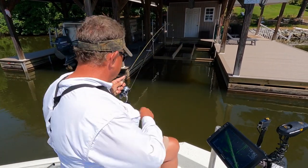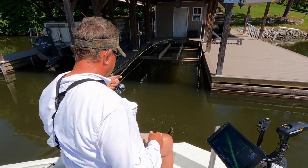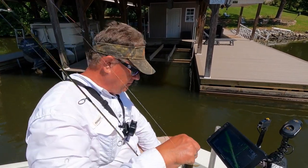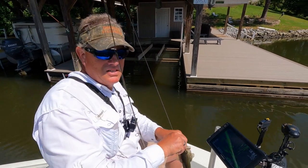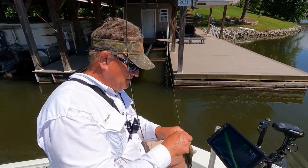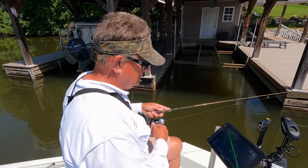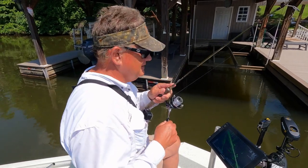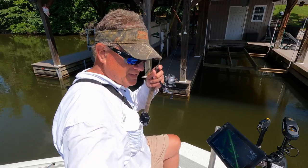This is a bass. It ain't no telling how many bass I done caught today. Bass are very active. I guess it's cause all the cicadas is falling in the water. Well, this might be old crappie.